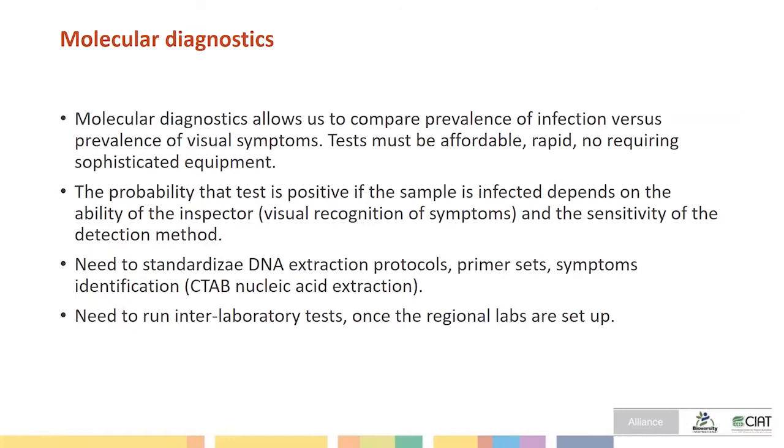It will help us to compare the prevalence of infections versus the prevalence of the visual symptoms. The test must be affordable and rapid, because of the scale that we are working at for the sampling. And the probability will depend on the ability of visual recognition of the symptoms and the sensitivity of the method, of course. But as I mentioned in a previous slide, we have to take into account the budget situation, so the costs for this. So we need to standardize these DNA extraction protocols, primer sets, symptom identification. I think so far all the teams we are working with are testing at least the same protocols.